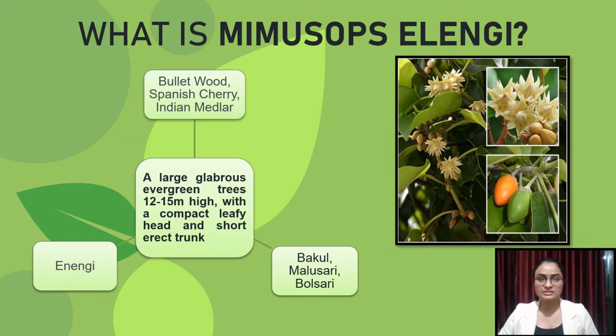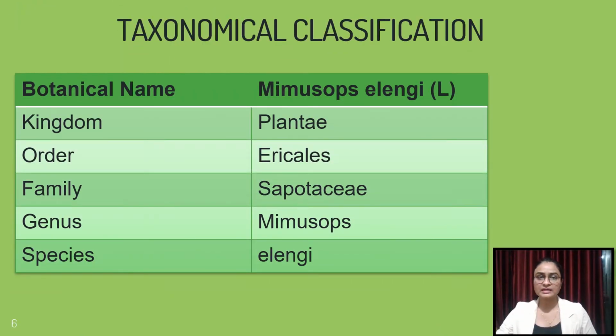It is a large glabrous evergreen tree that is 12-meter high with a compact leafy head and short erect trunk. It is commonly found in all parts of India. It is also known as bulletwood, Spanish cherry or Indian medlar in English, buckle, malusari or bolsari in other Indian languages, and elengi in Malaysian language. Taxonomical classification is this, that is, its botanical name is Mimusops elengi. Then it comes under kingdom Plantae, the order Ericales, family Sapotaceae, genus Mimusops, and species elengi.